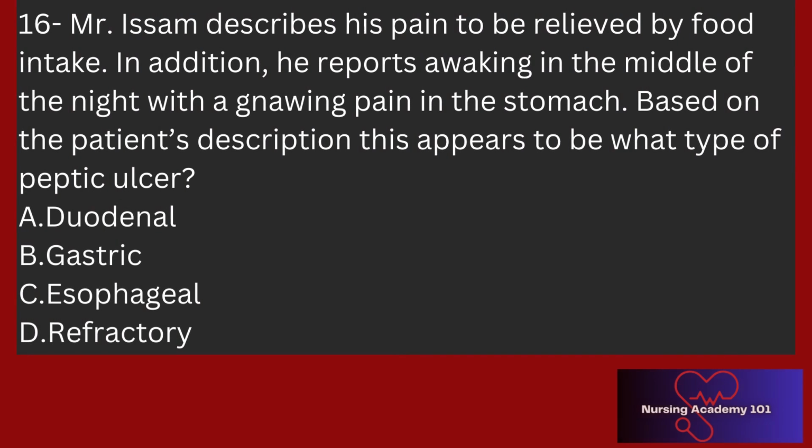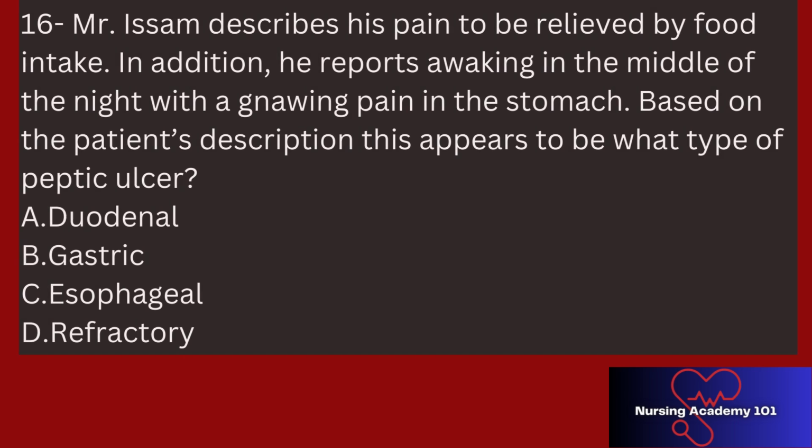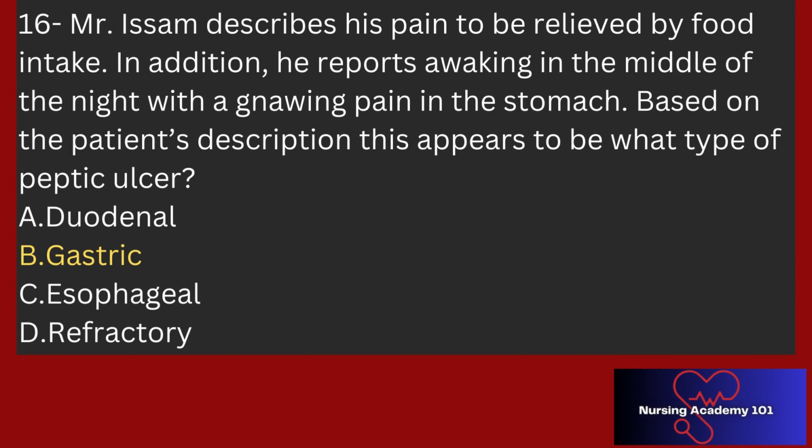Question number 16. Mr. Isam describes his pain to be relieved by food intake. In addition, he reports waking in the middle of the night with a gnawing pain in the stomach. Based on the patient's descriptions, this appears to be what type of peptic ulcer? A. Duodenal. B. Gastric, C. Esophageal, D. Refractory. The answer is B. Gastric.